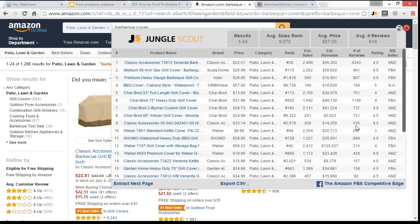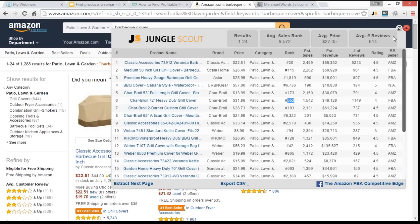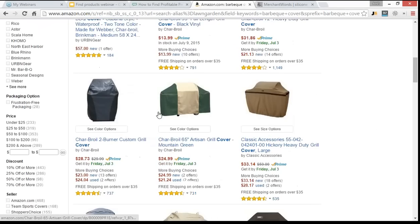But if we want to look at the bestsellers rank, 20, 115, 1,800, 173, 552. There's a ton of people buying barbecue grill covers right now. Probably because it's summertime. It's probably the best time for people to buy them. But you can see that there's definitely demand for this product. The competition is pretty tough, but like I said, it does fit our requirements.